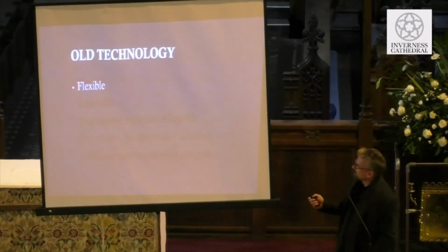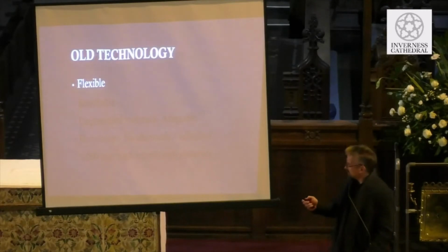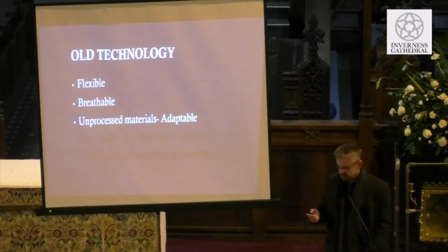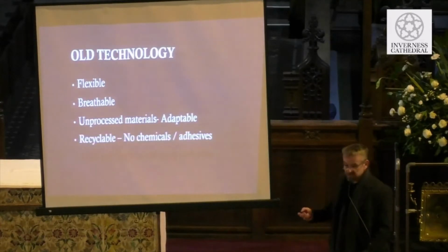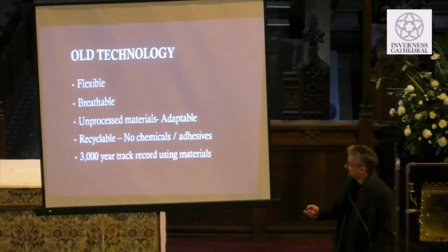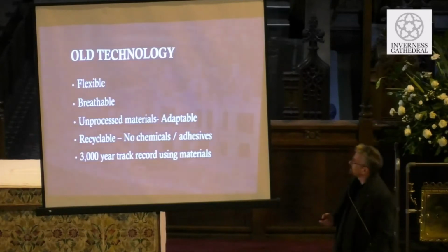So a few thoughts about old technology. Old technology, when we're talking about stone, mortar, slates, we're talking about materials that are flexible, materials that are breathable. They're unprocessed materials, so they're pretty much in a raw state. So they're pretty adaptable. They're recyclable because there's no chemicals, there's been no processing, there's no additives or adhesives in it. So it's very easy to take traditional materials and reuse them somewhere else. And we've got a 3,000-year track record of using lime and stone. So we've got a pretty good idea of how it works and what it's going to do.